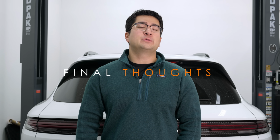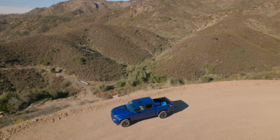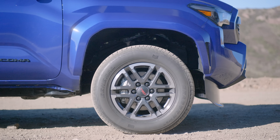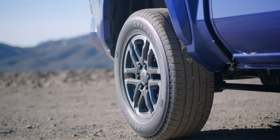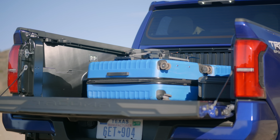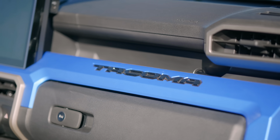Final thoughts on the 2024 Toyota Tacoma. This was a launch program, so let me be clear, we did not get a lot of time with this truck, and we did not drive the hybrid variants. Hopefully in the future, we'll be able to tell you how the Trail Hunter and the TRD Pro both drive. I will say though, this 2024 Tacoma objectively is better in essentially every metric versus the old truck.